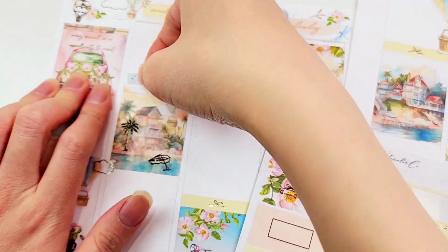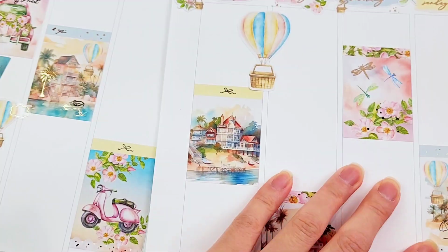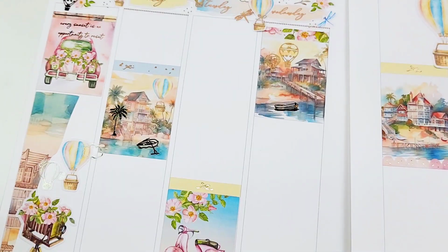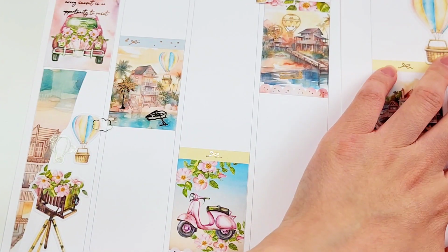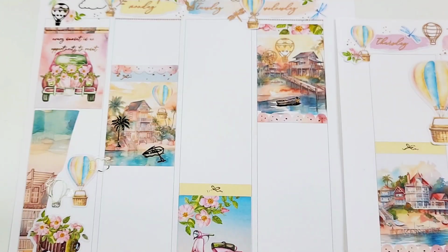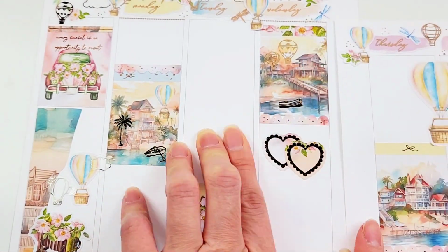So anyways, I like putting in my base first before I start putting in my day-to-day stickers. Let me know what your ritual is. Do you like planning day by day, putting in everything, like all the full boxes and the events, or do you like laying down your base, like your full boxes and stuff, and then filling out your events as time goes?